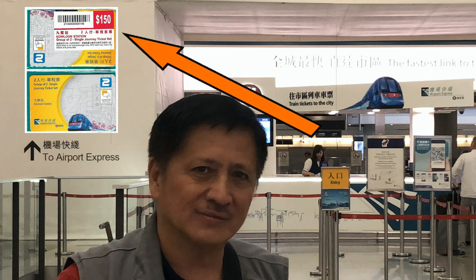At this ticket counter, we bought our Hong Kong Airport Express train tickets. Here we bought two Hong Kong Airport Express train tickets for 150 Hong Kong dollars. We also bought Octopus cards for $150 each with a load of $100 and $50 card deposit, which we got back after we returned the card at this same counter. We were also able to redeem back a portion of the remaining balance on the Octopus card.